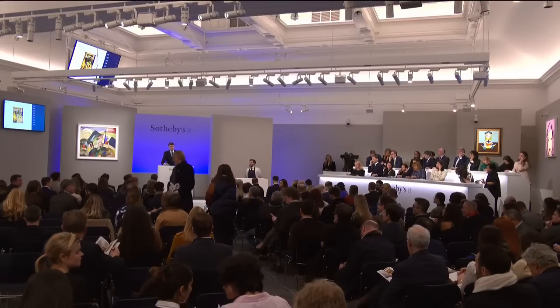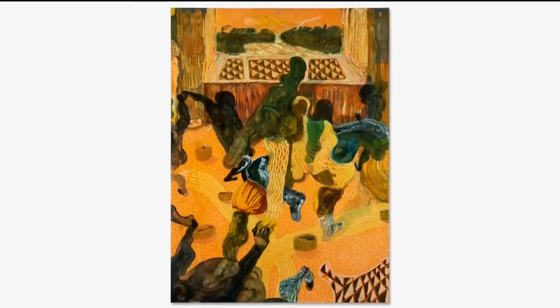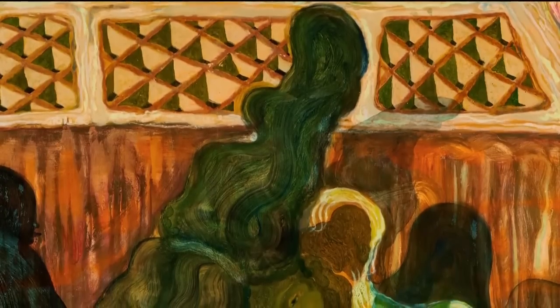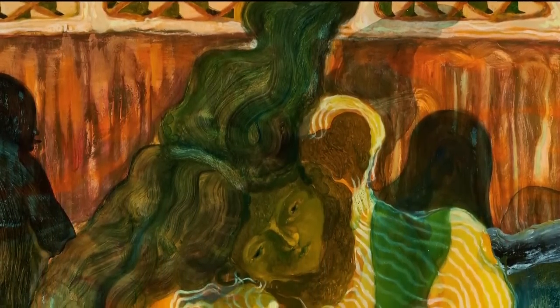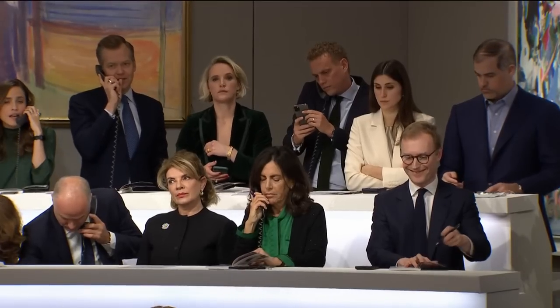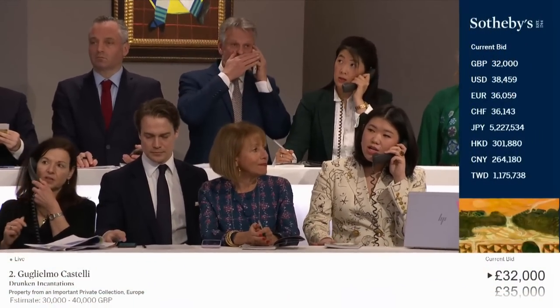Next, we have lot two, Drunken Incantations by Guglielmo Castelli, a psychologically charged painting that draws on the artist's profound interest in cinema, theatre, fashion, literature, and dance. Sold as viewed, thank you very much indeed. I have some interest here. I'm starting already at 10, 20, 30,000 pounds. Selling in the book at 30, at 30,000, 40,000, 50,000 is here. 60,000, I have 70,000 is already here at 70.